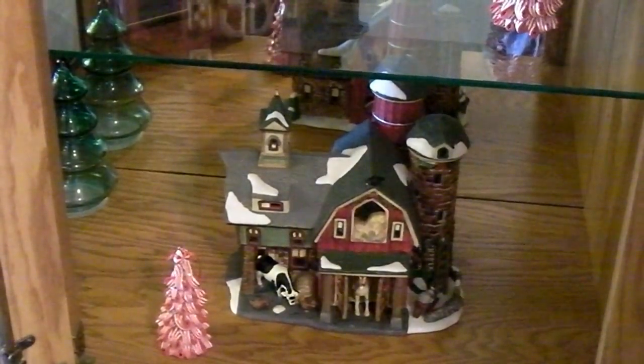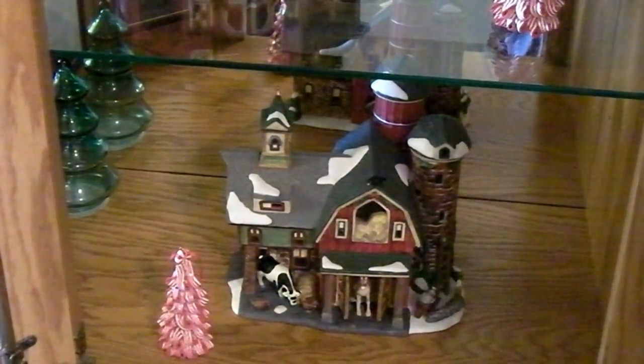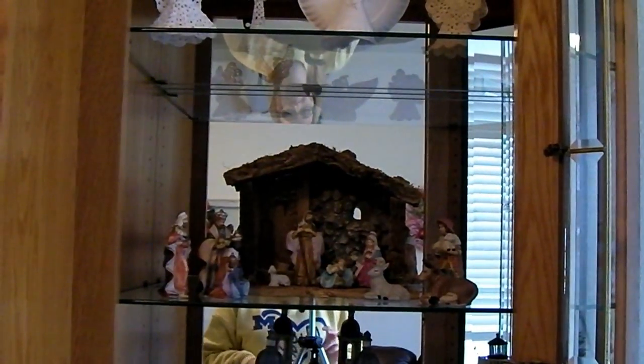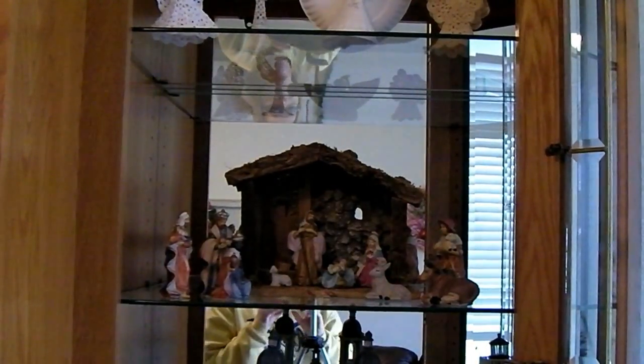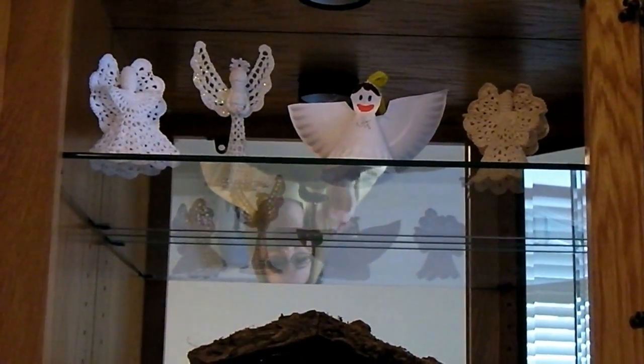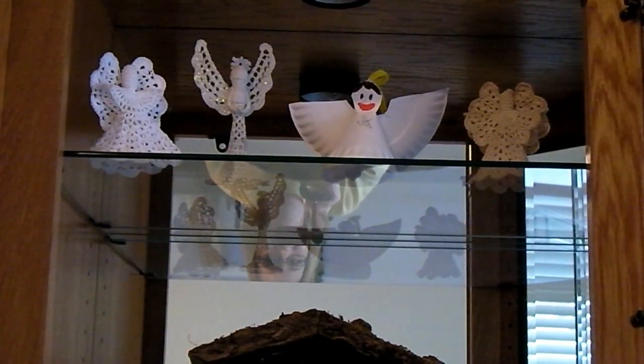It's actually just a Christmas tree ornament is what those Christmas trees are. And I believe I got it at Walmart. I'm almost positive I did. And behind that barn is a plain glass Christmas tree. In the other side of my curio cabinet, I have the nativity scene on this shelf, and up above I have angels. And the one in the middle on the right, Timothy made that for me when he was little.